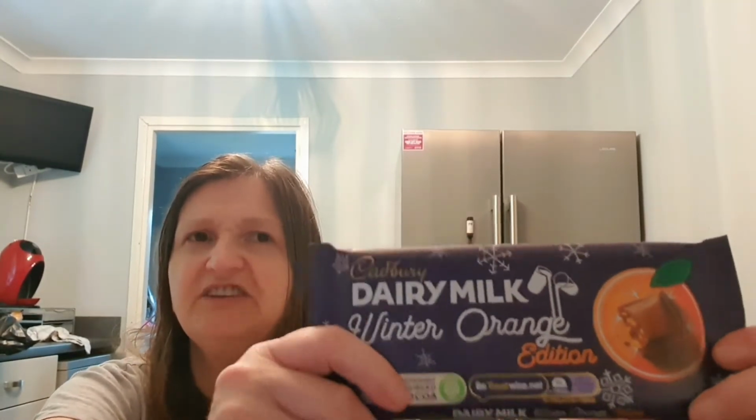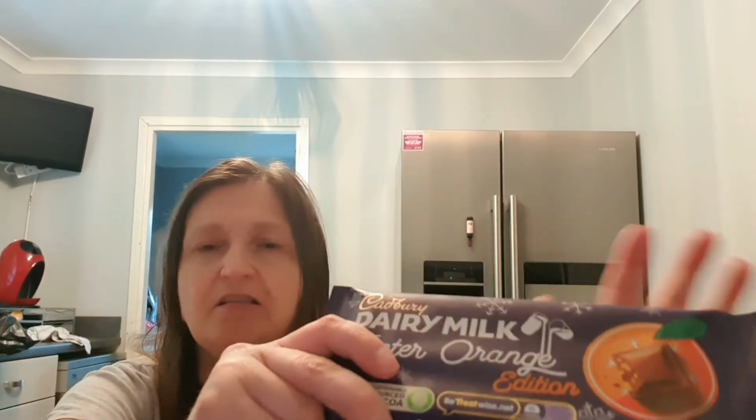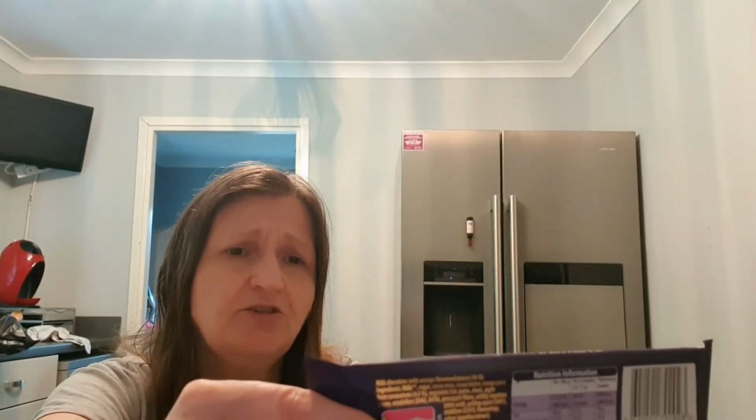So I love the Dairy Milk Winter Editions. I love the one that's the Christmas trees. It's the milk chocolate with the white chocolate trees on it. I love them. So I thought I need to try this. It looks like crunchy bits of orange. It just says milk chocolate with orange flavoured pieces. And for 6 chunks, it's 121 calories. No way.